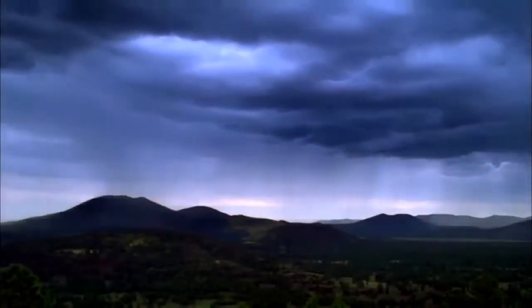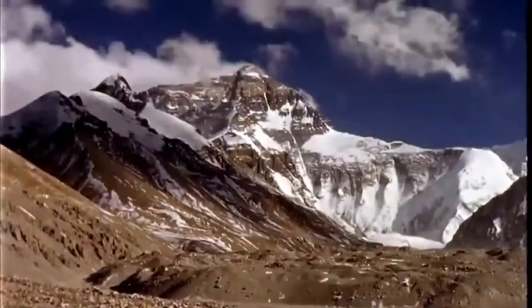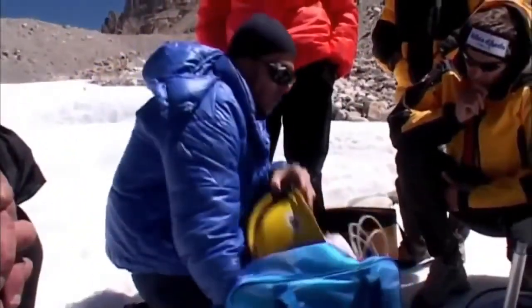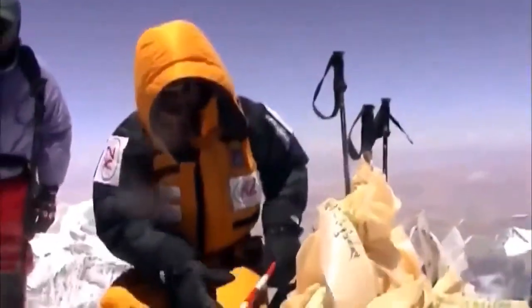The battle in nature between uplift and erosion continues. But the question remains, which one is winning? Is Everest shrinking or growing? In 1999, a team of geologists set out to answer this question. They placed a small GPS station near to the summit of Everest.